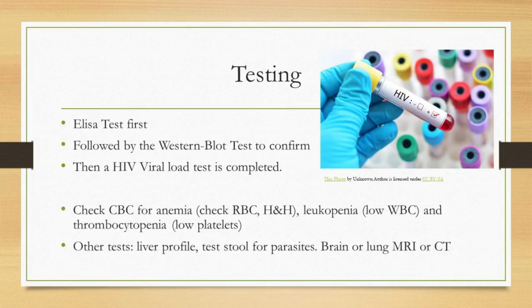Then, of course, we're going to start checking other things like their CBC. We want to look for anemia, so we're going to be checking their RBCs, their red blood count, or their H&H, their hemoglobin and hematocrit. We'll also look for leukopenia, which is low white blood cells, and thrombocytopenia, which is low platelets. Depending on what the assessment shows, if they're having other issues, they may have to order a liver profile. They may need to test their stool for parasites, so do something called the guaiac. They may need a brain scan, a lung scan. All of this depends on what signs and symptoms the patient is showing.